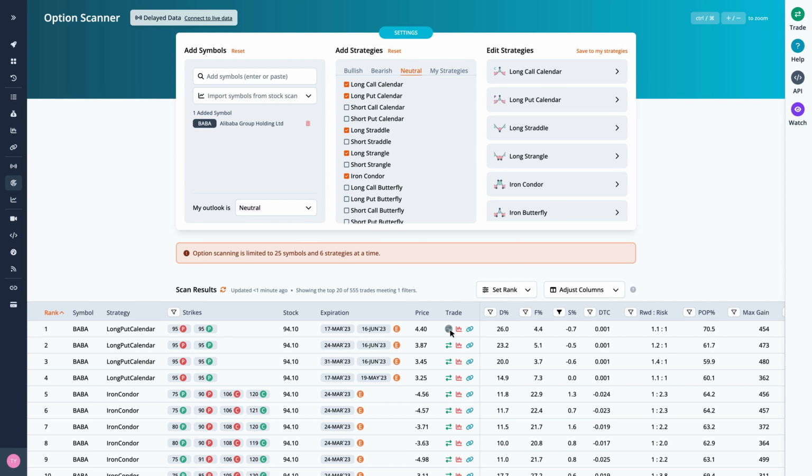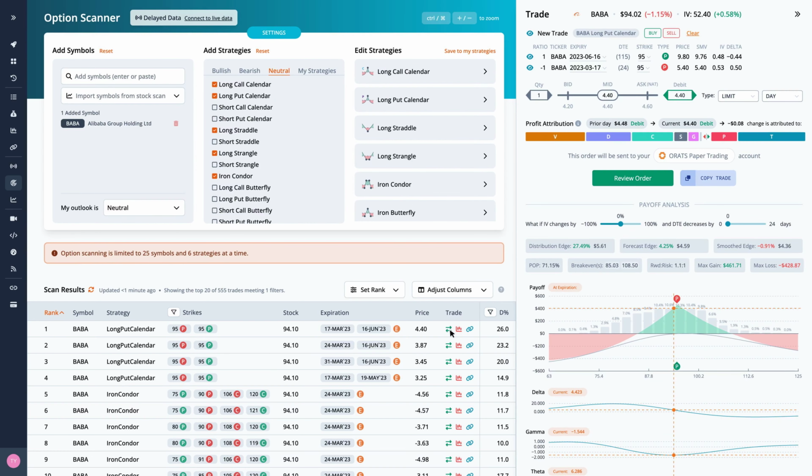By pulling up the trade, we can see the theoretical values in more detail. The distribution edge, found by the expected value of the payoff picture on the stock's historical distribution, has an edge of 27.5%. The forecast edge, which is derived from historical volatility, has an edge of 4.3%.